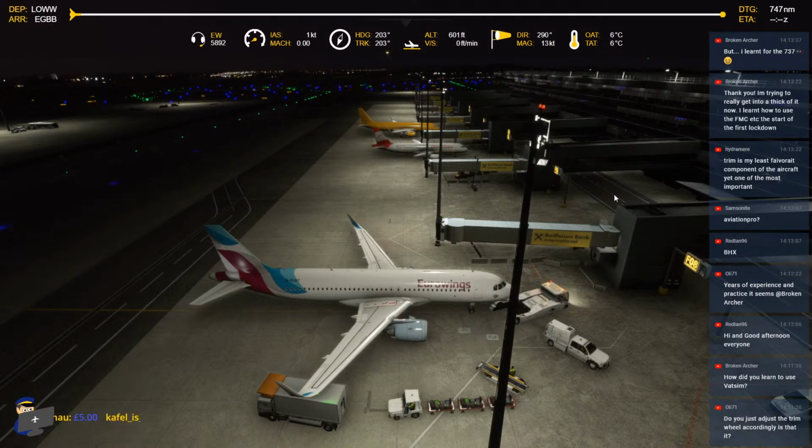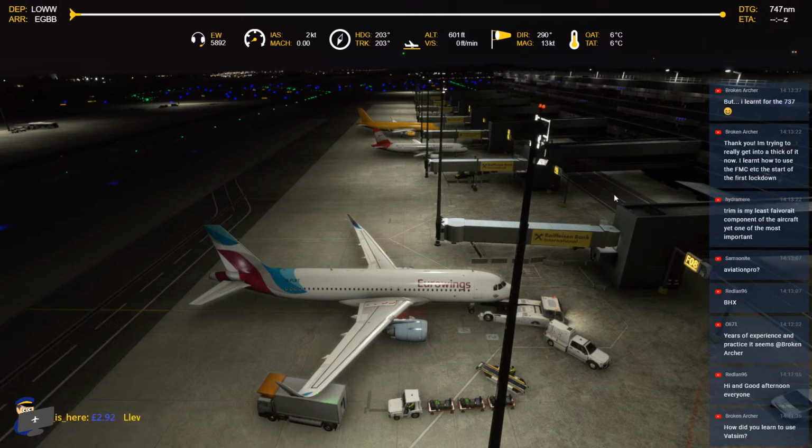Austrian 116, startup and push is approved, orange line. Scandinavian 96 Tango, wind 300 degrees, 9 knots, runway 34, clear to land.